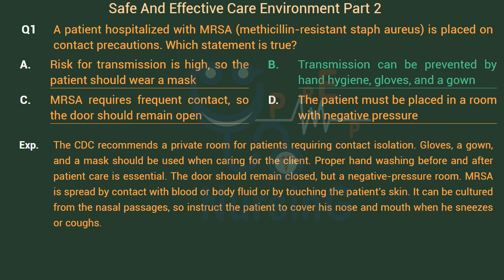MRSA is spread by contact with blood or body fluid or by touching the patient's skin. It can be cultured from the nasal passages, so instruct the patient to cover his nose and mouth when he sneezes or coughs.